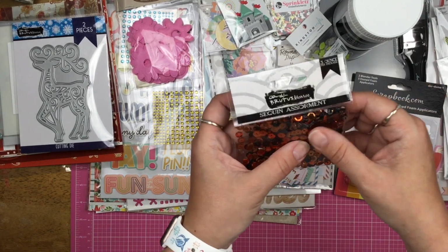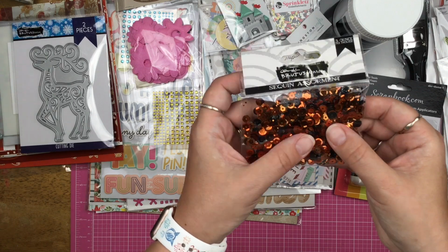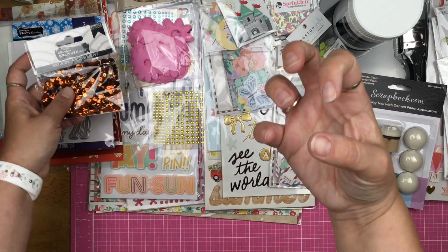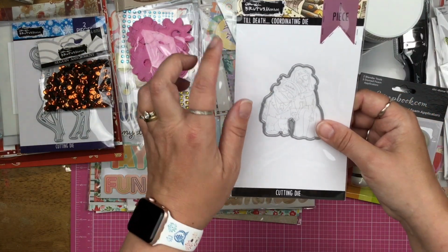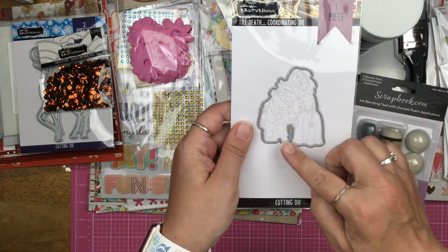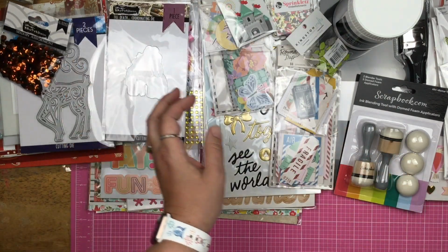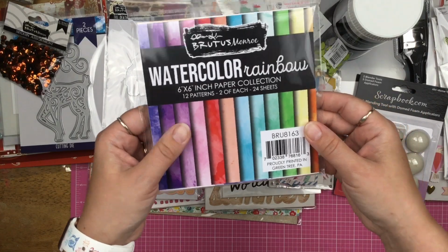Got some sequins. Now these are black and kind of like a burnt orange. I got them for the burnt orange because I love that color and it's not like that bright Crayola orange. I got the die to the Till Death stamp, which I own, and was fussy cutting out this bad boy every time I used it, so I decided to get the die to make it easy.